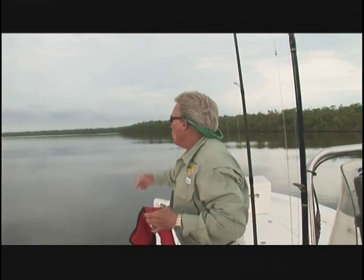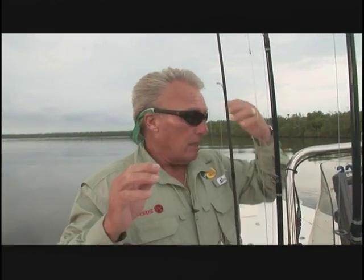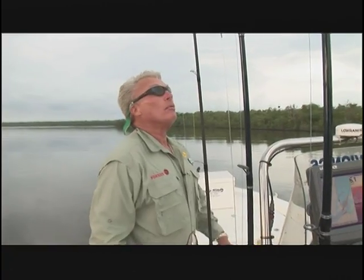About these Everglades tarpon, they're really spooky. So we circle real wide, and I'm going to run my trolling motor real slow and quiet. Remember, I'm using a quiet Minn Kota trolling motor, and that quiet power catches fish. I don't want to run it very hard, and just keep position with the trolling motor, and then be real quiet in the boat and make those long casts. Okay, we're ready to go.